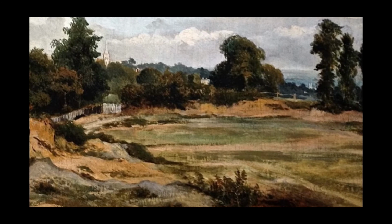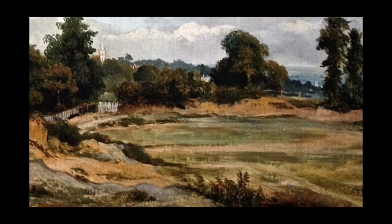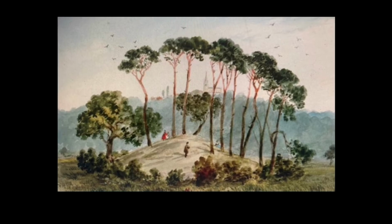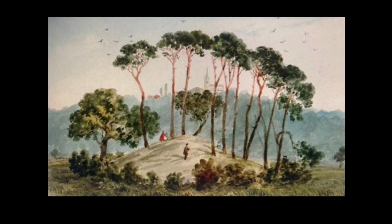St. Michael's Church in Highgate is not actually visible from this viewpoint. It can only be seen from the crest of the hill beyond the football pitch. From the early 18th century, the tumulus became a much-visited antiquarian site.